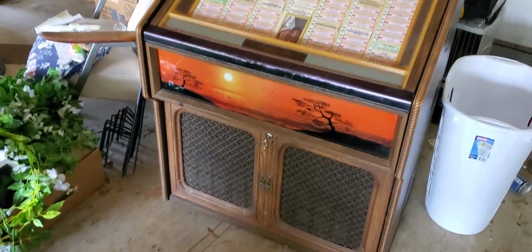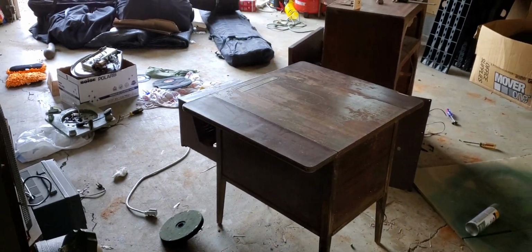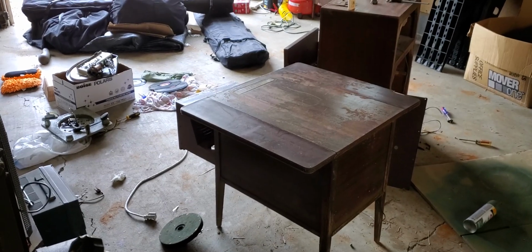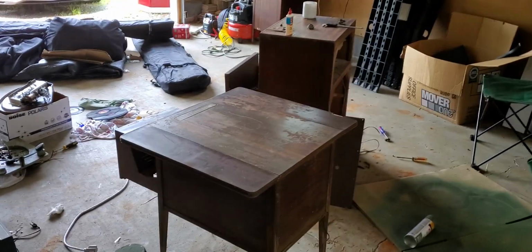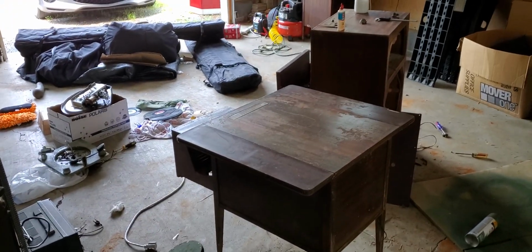I gave around $100 for it, but I'll tell you what I gave for these two radios: 50 for the Motorola and 40 for the Philco. Probably more than what I normally give for radios, but they're super rare, and she and I both like them, and we're going to use them as decor in the house. Both of them are going to be refinished.